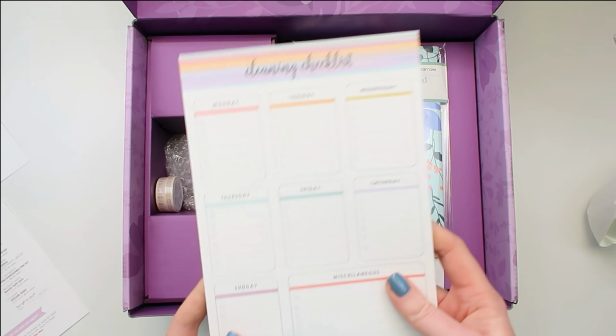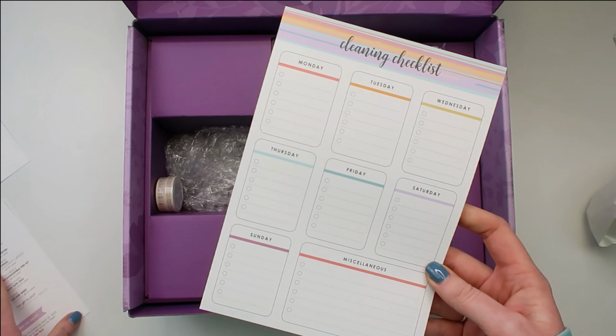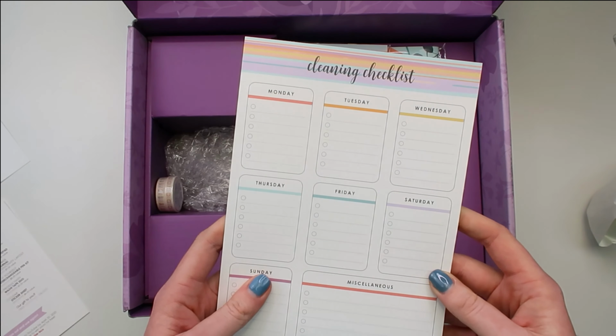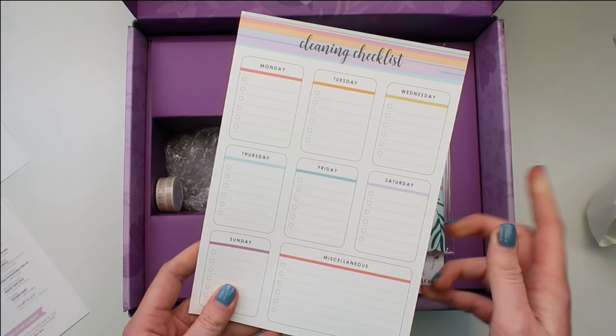So this is cleaning checklist notepad. It is a $10 value, and this is a sneak peek. So I think you should be able to see this on the website at some point. I don't know when, but if it's a sneak peek, you should be able to get it at some point.